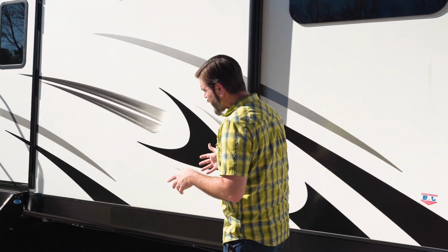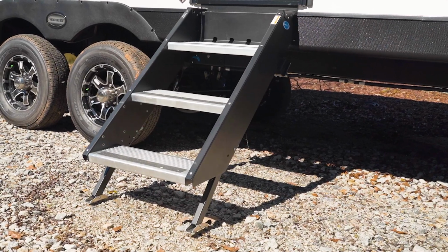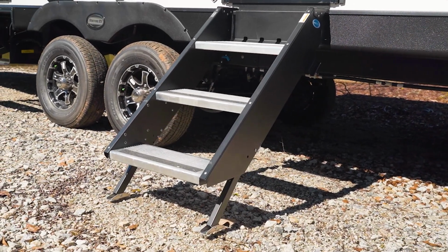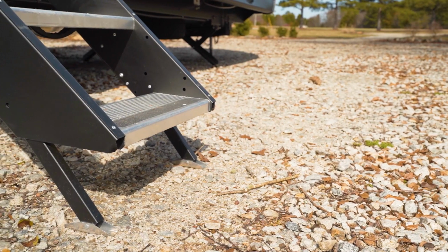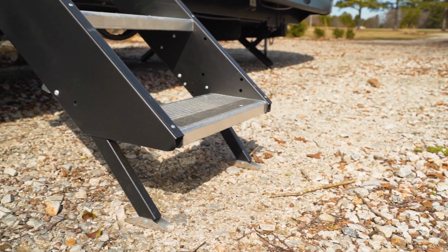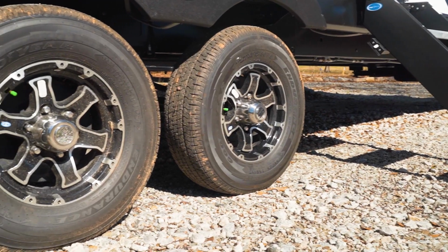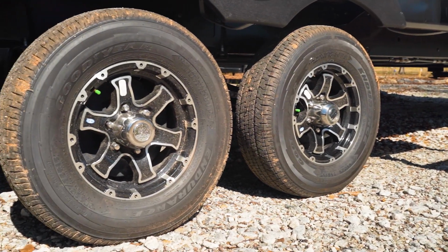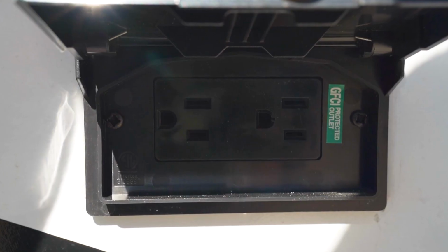Now, going back towards that front, it has the step above entry stairs that we see so commonly across the entry. These are just getting to be really popular. They make contact with the ground and make it easy to get in and out. A big grab handle up here and some nice fancy wheels that are wrapped in Goodyear tires. I think that's pretty cool. We have power out here in case you did want to hook up a TV.